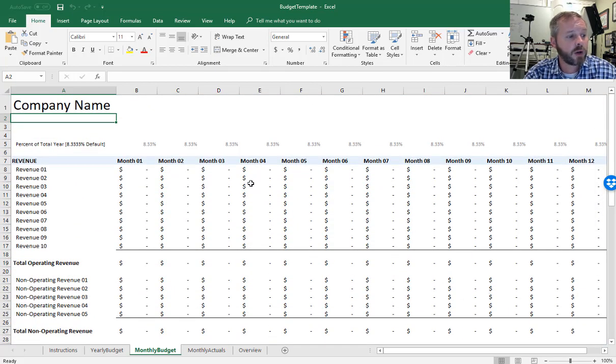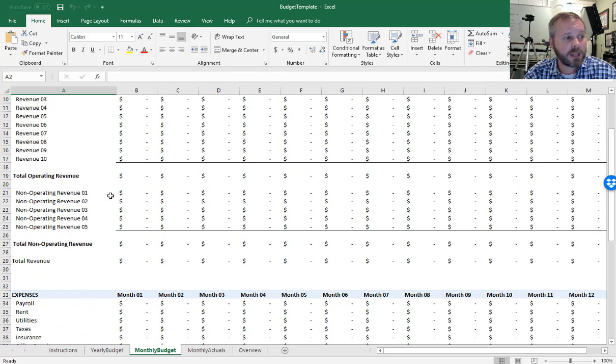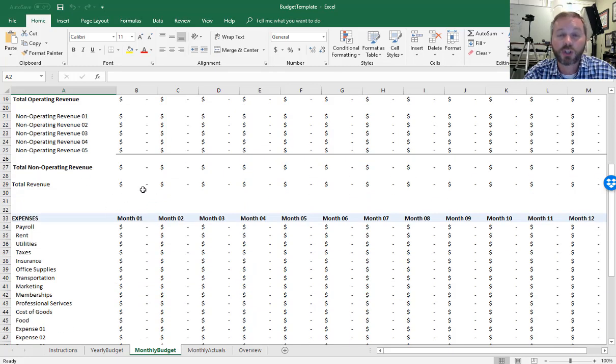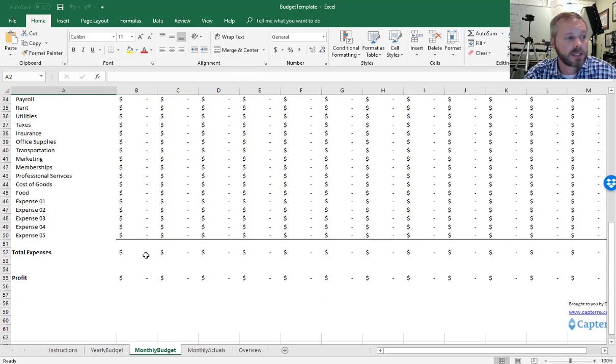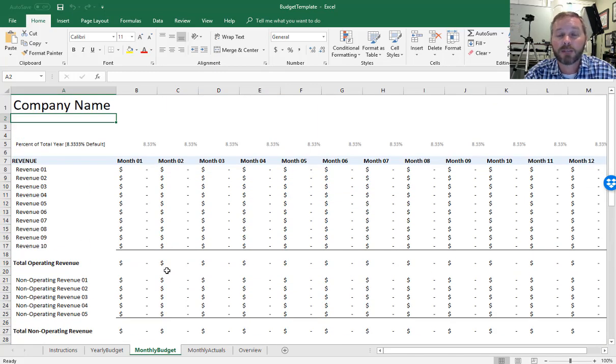And basically, we're looking at our monthly budget tab. We're listing all of our revenue sources. So for example, if you had 3 or 4 lines of business, you would put your revenue projections for each one here. Same thing for other non-operating revenue. Say, for example, that you charge interest if people are late on payments. You could put that in here as a non-operating revenue source. And that gives you your total revenue. And then list all your expenses. We get our total expenses. And then what's left is our profit. So this is a very simple budget and it works. If you've never created a budget before, this is a good place to start.